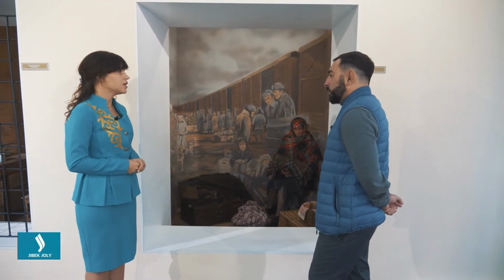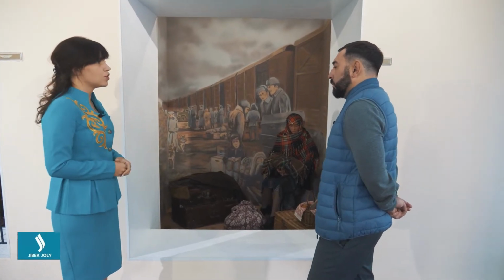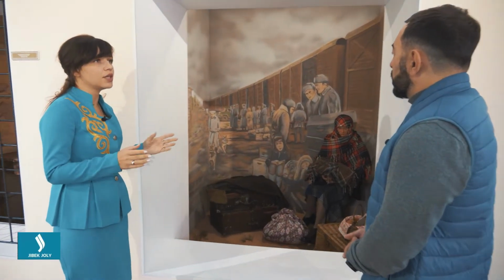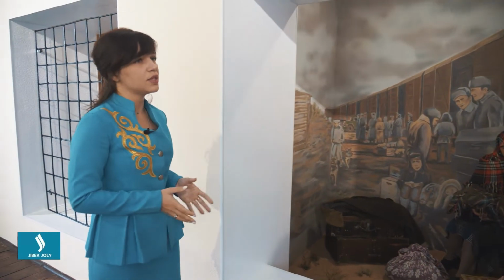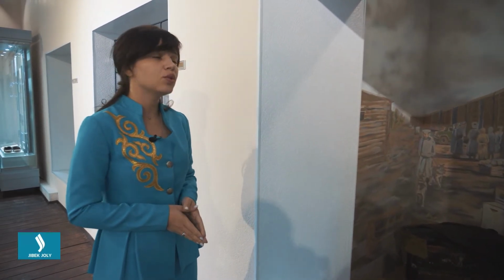These were harsh conditions. Women were imprisoned along with their children. When children reached the age of 3, they were taken away from their mothers and sent to the specialized orphanages. Many children died during their transportation. Those who survived had their names and surnames changed so that they could never be reunited with their loved ones.